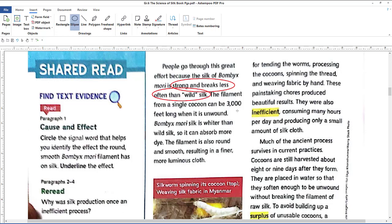Remember this number, please: 3,000 feet long when it's unwound. Bombyx mori silk is wider than wild silk. Also, this is another reason when you compare between the Bombyx mori and the wild silk, so it can absorb more dye. The filament is also round and smooth, resulting in a finer, more luminous cloth.